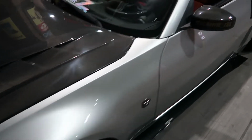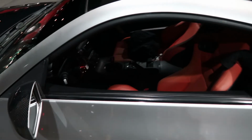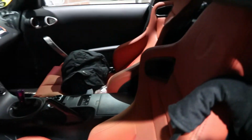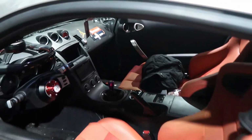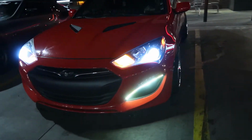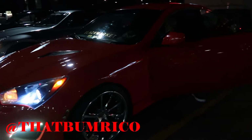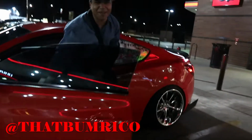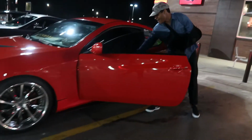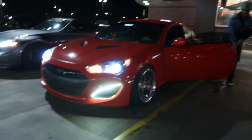That boy doing things with it. We both going with the red interior, you know what I'm saying? Whew. You already see it. Another one done pulled up. Clean as ever, boy. Oh, that boy pulled up clean.